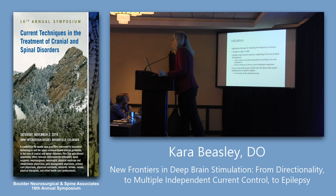So the indications, what kind of seizure patients, what kind of epilepsy patients is anterior nucleus or ANT DBS good for? It reduces the frequency of seizures. It was only studied in patients 18 or older. There's a pediatric study running in Europe right now. Partial onset seizures. So those are seizures that originate from one cerebral hemisphere, not the ones that are global, with or without secondary generalization. What that means is it can stay on one side, but it's good for folks who have it where the seizure stays on one side. It's also good for folks that generalize all the way across and the whole brain has seizure activity. And it's only good for folks who are refractory to three or more epileptic medications.